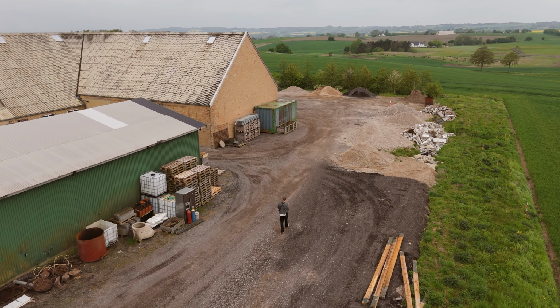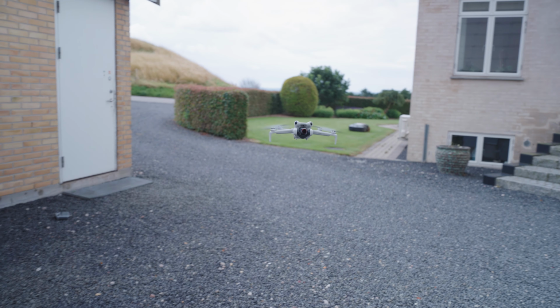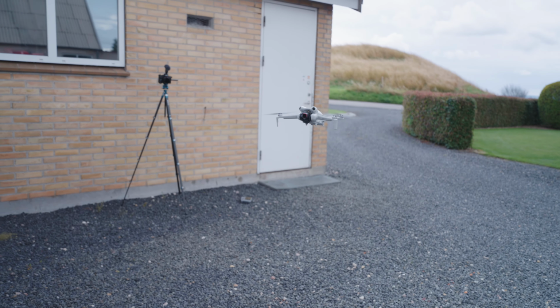The tracking features are also great when filming yourself, but I've actually realized that the feature I use the most isn't actually a feature and is something a lot of drones can do. It's simply flying up to head level and then using the drone kind of like a camera standing on a tripod. So just a stationary shot where I'm walking in the frame.